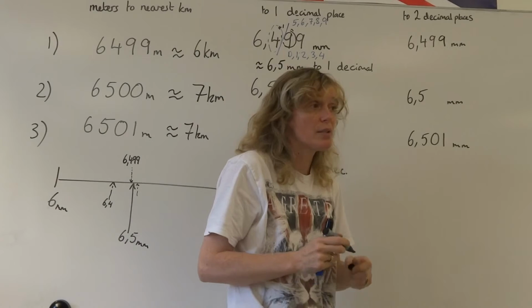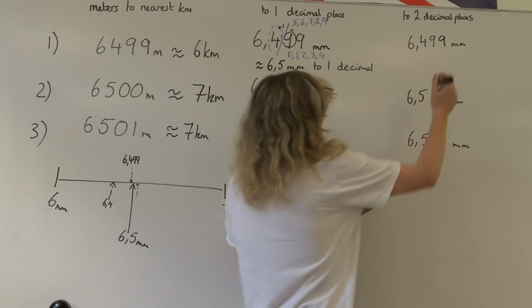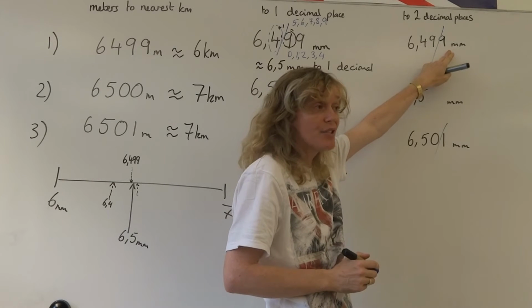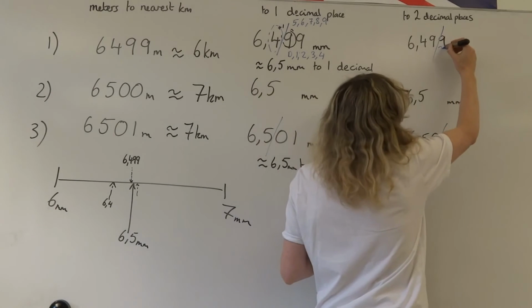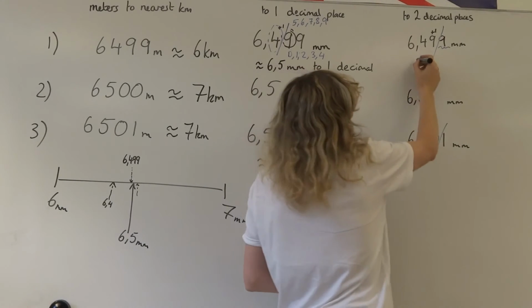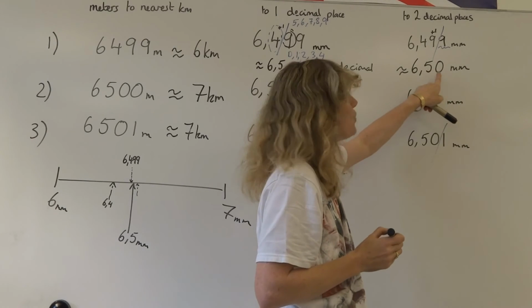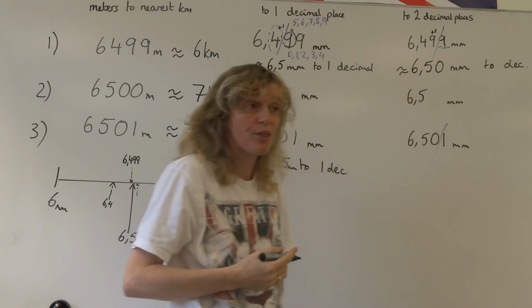What about if we'd done it to 2 decimal places then? If we'd asked you to approximate 6.499 to 2 decimals, we'd be chopping here. So we don't want any number after that 9, but we need to look at the number just after the 9 to decide whether we move that number up 1 or not. If we look at the number after the 9, we've got a 9 here, which means we're going to have to add 1 to this number. If we add 1 to that number, what do we get? We get 6.50 millimeters. And we have to put in the 0 because it's told us to answer to 2 decimal places, and that means we must have 2 decimal places in the answer. So you have to put in the 0 in this case. Usually we don't bother with them once they turn into zeros.